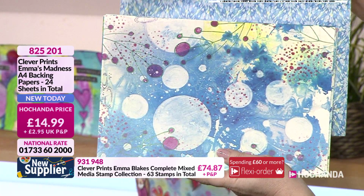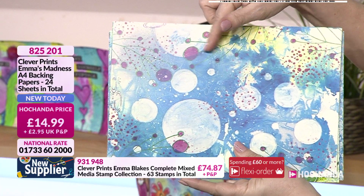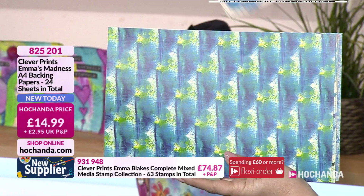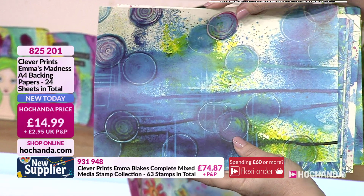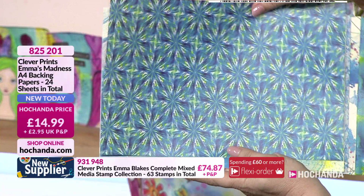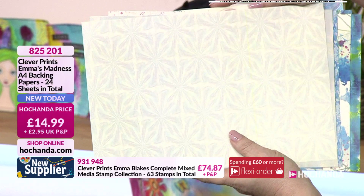So you've got multiple pages. Again, can you see how those stamps have been inspired to be used in here? You'll be able to overstamp with these if you want to. Again, picking out those colours, picking out those accents, those swirls, all those techniques that we see from Emma transferred over onto papers that you can use over and over again.